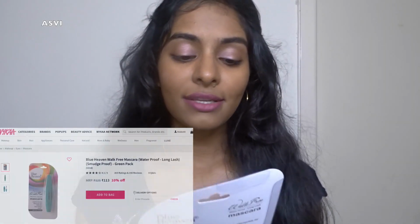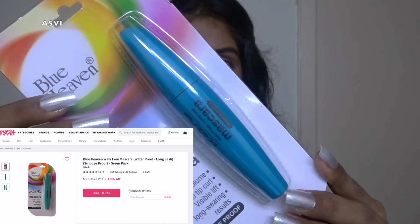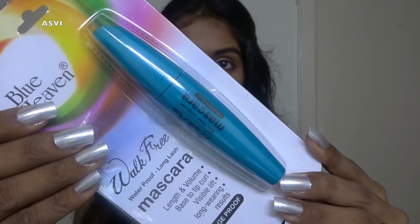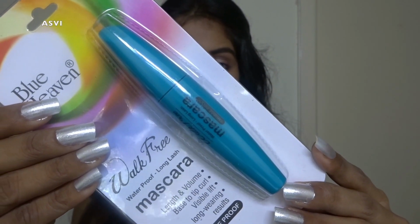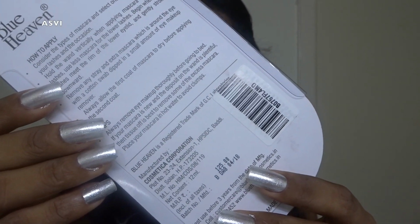This next thing I got is this Blue Heaven Walk Free Waterproof Long Lash Mascara, and it says length and volume, base to tip curl, visible lift, long wearing results, smudge proof. It's a lot, you guys. It claims a lot, and it retails for 125 rupees, and I got it for around 80 rupees. Blue Heaven was having a very good sale. Anyways, I'm planning to do a Blue Heaven one brand makeup look, so in that I'll be telling you guys the review about this in detail.